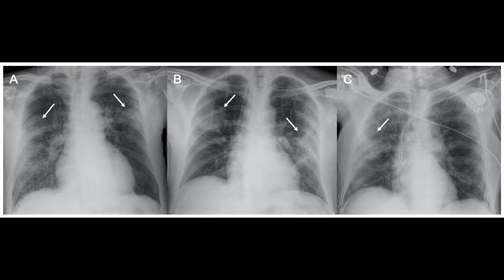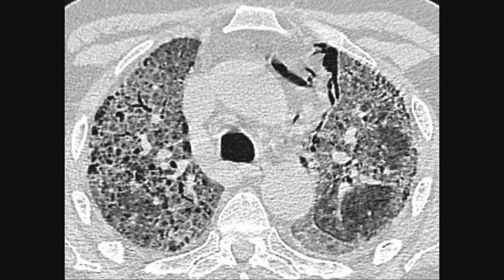Radiographic findings: consolidation versus increased bronchial markings. In differentiating COPD from ARDS, radiographic findings play a crucial role. COPD, chronic obstructive pulmonary disease, often presents with increased bronchial markings on an X-ray, indicating chronic inflammation and potential scarring from long-standing disease. One might also observe hyperinflated lungs and a flattened diaphragm due to air trapping.